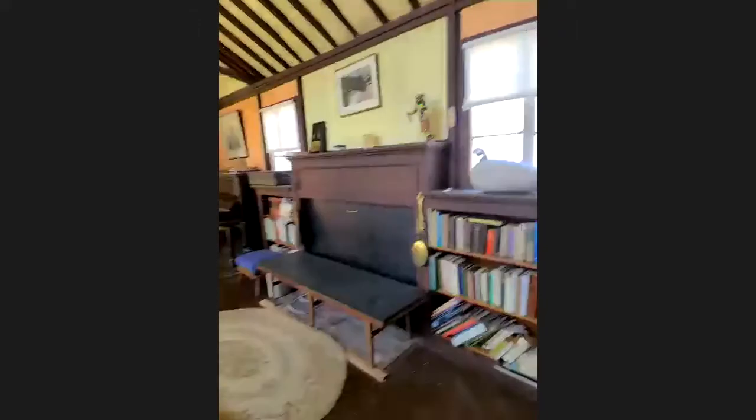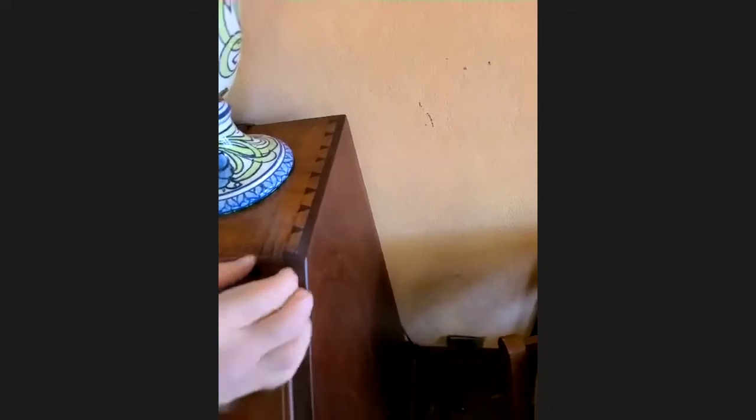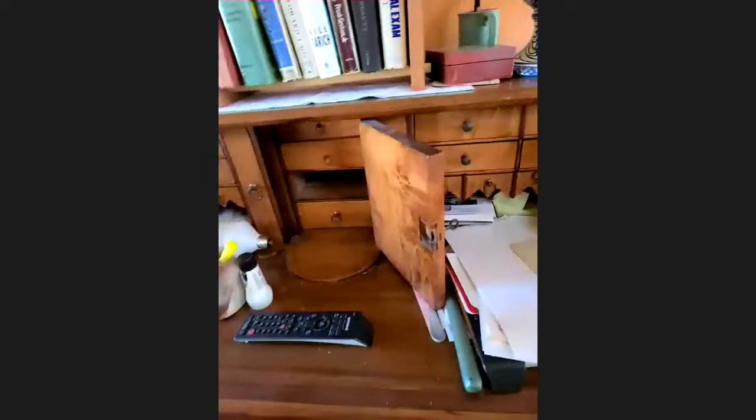Is that slant front desk new or old? Looks new. It's newer, but it's still old. Nicely dovetailed. Open it up, let's see the inside. Are you sure that's not an old one? No, it's definitely an old one, but it's not as old as the one we have in the farmhouse. Are the small drawers dovetailed? Oh, look at that. Dovetail front and back.